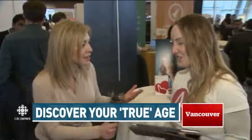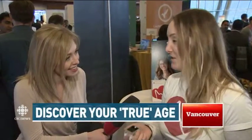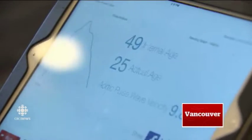Well, you know how they say age is just a number? Well, we're about to find out what internal age is. Age, yes. So walk me through what you guys do here. So we create iHeart. It's a fingertip device and mobile app that determines your internal age in 30 seconds by measuring a scientifically proven heart health metric. How much is this for? It's usually $195, but if you use the BC Tech Summit all caps discount code, it's $150.